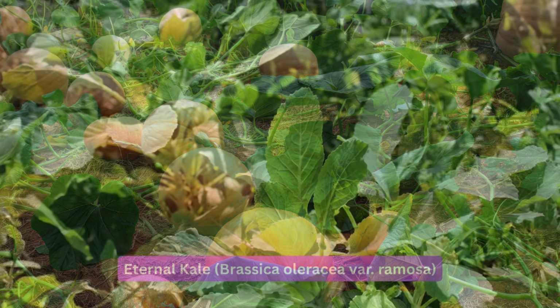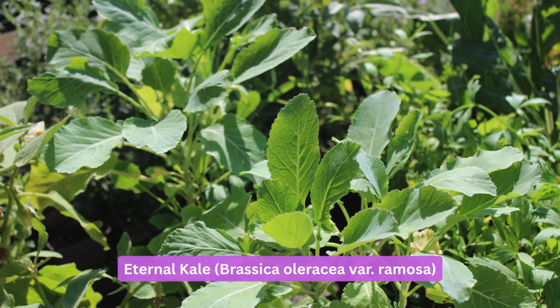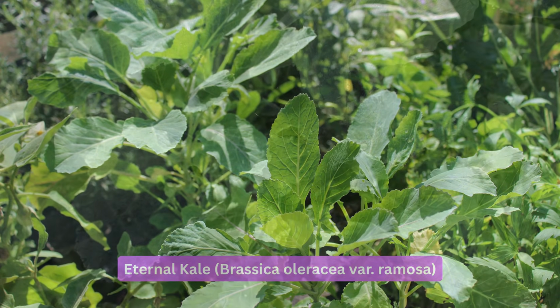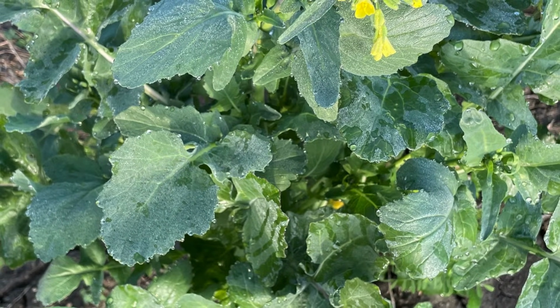Eternal Kale, Brassica oleracea var. palmifolia, the Arnold Schwarzenegger of vegetables, it just keeps coming back. Once planted, it grows like a marathon runner on steroids, tastes as tender as pointed cabbage, looks like palm kale on performance enhancers. Soup, stew, mashed potatoes, it fits everywhere.